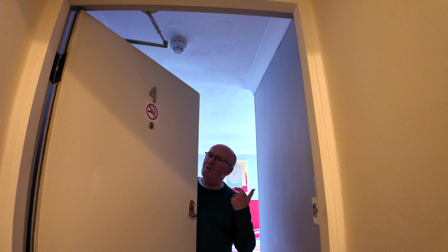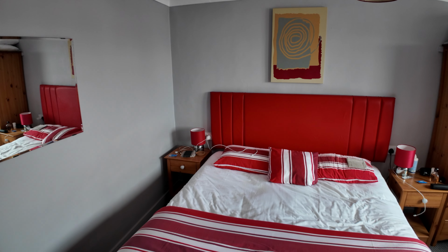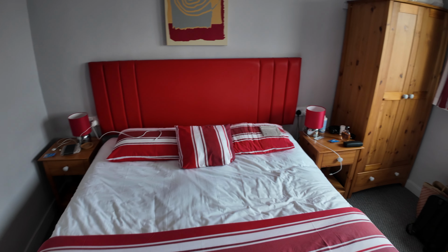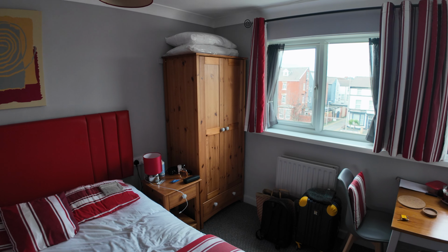Welcome to room number 4. Do come in. Now, we have had a couple of nights here, haven't we, Tim? Yes, we've not just arrived. So, there's our stuff inside, but as you can see, it's a very spacious room.